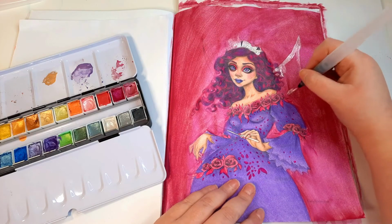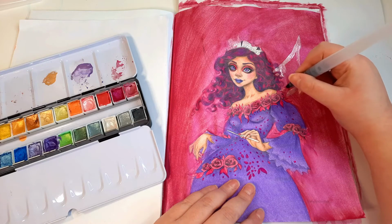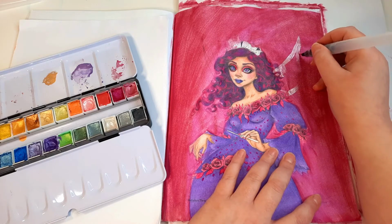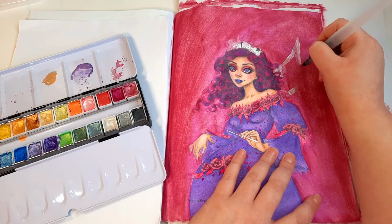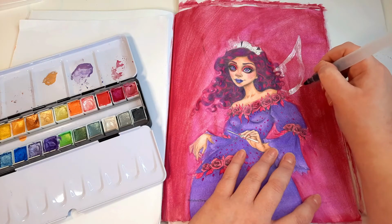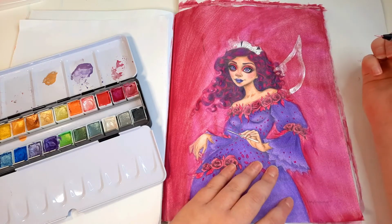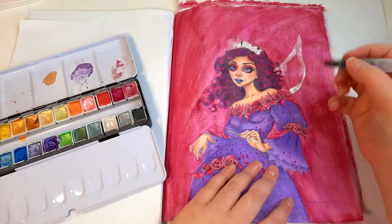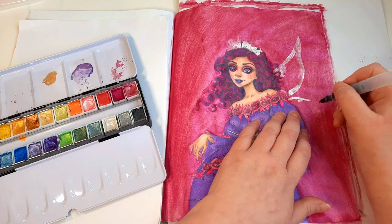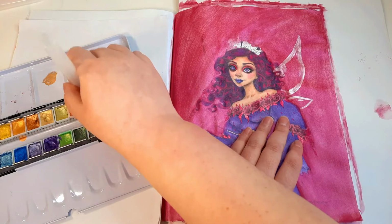So I'll have to make sure that I miss out the wings in the next bit. So what I'm going to do is just go around the wings so I know where they are when I add the purple blotches. I'm not really sure on the right word. Just so I know where they are, so when I go in and add the purple splotches, like look at that, how gorgeous is that colour compared to the background.